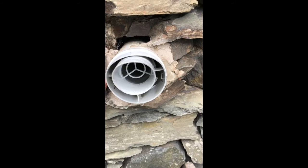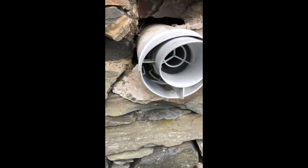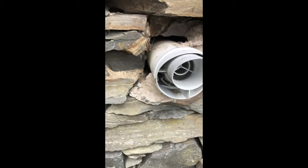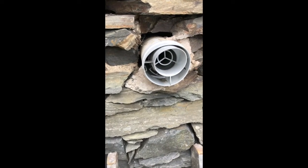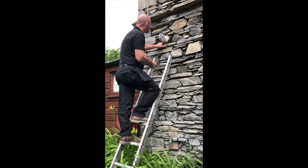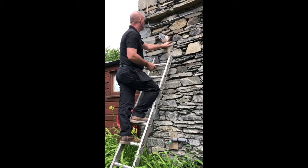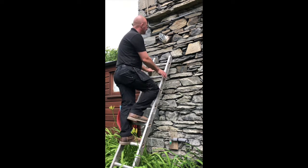So this is all loose. So I think what we'll do is we'll point this up with some fresh mortar, put the stone back in place. Okay, I think we're going to get some materials, we'll mix up some mortar and put this back together again.